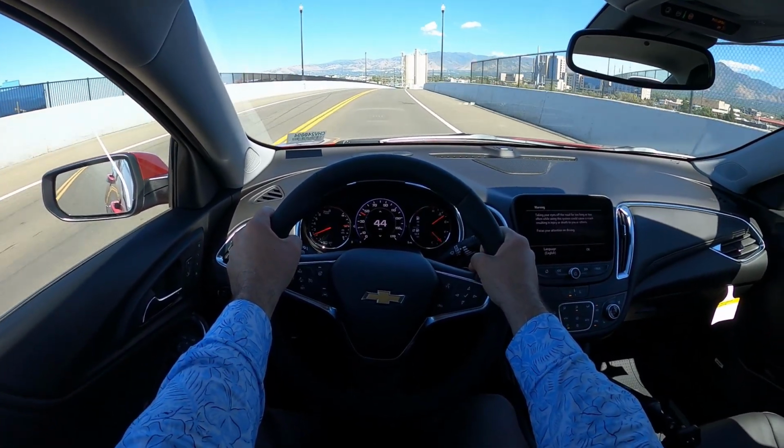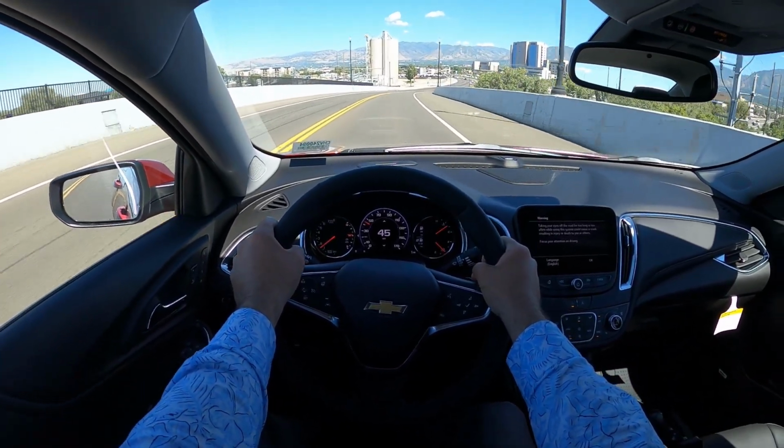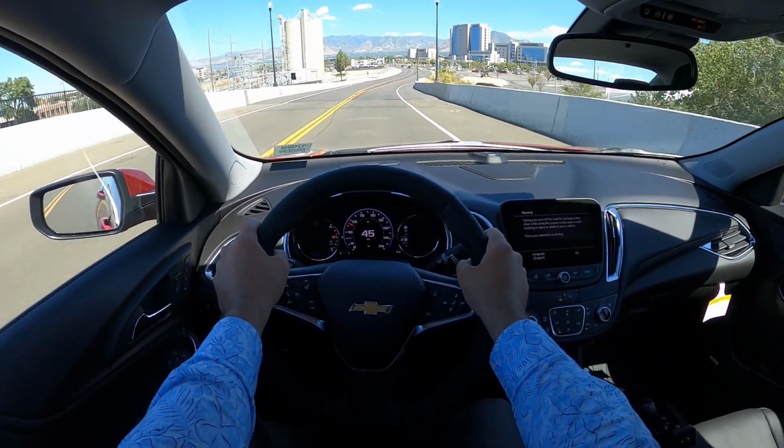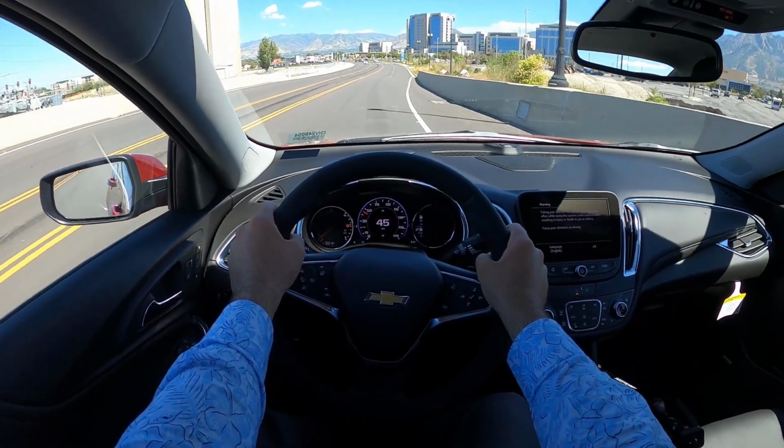So yeah, let me know your thoughts on the Malibu. But as in this class of car, I think that it's a pretty good offering, value wise. But yeah, regardless, let me know what you think.